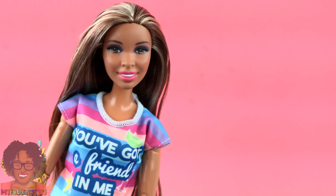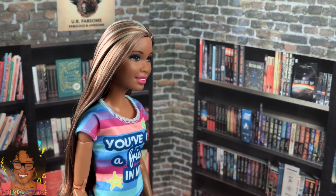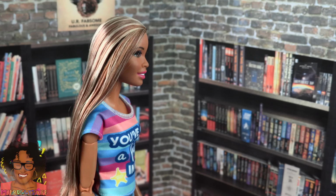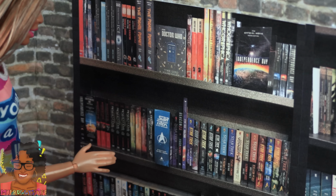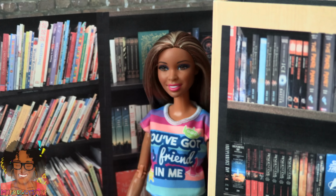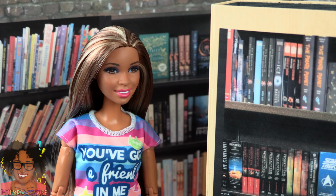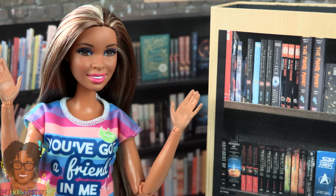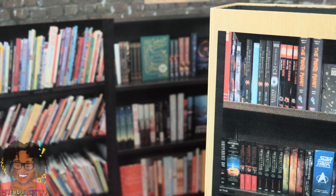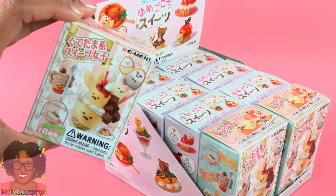You see, what happened was I walked into Barnes & Noble to just look around, doing a little window shopping. Ooh, Star Trek. But then I walked around the corner and saw Rement boxes! I absolutely love Rement surprise boxes.